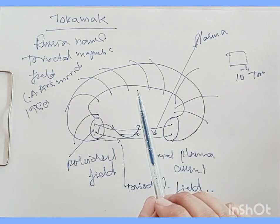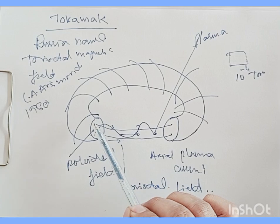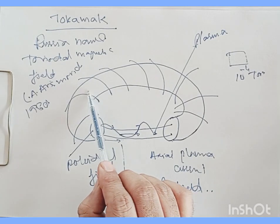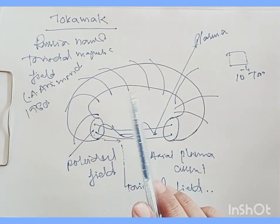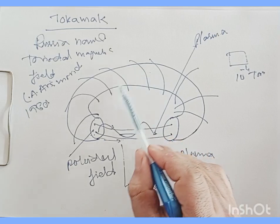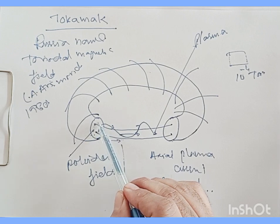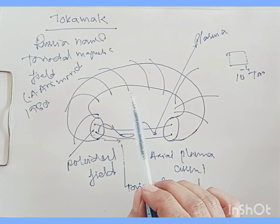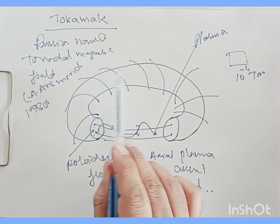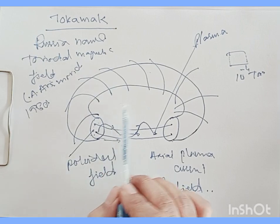Now, in particular, plasma stability is improved if the height of the torus is large relative to its horizontal diameter. What it means is that the torus has the shape of a fat donut, a donut shape with a small central hole. Now, a very strong toroidal magnetic field is created. How is it created? It's created by sending current through the coils wound on this toroidal chamber.